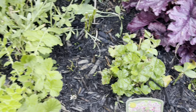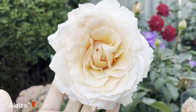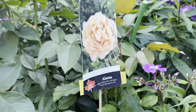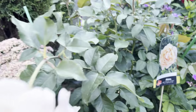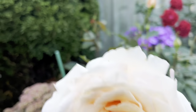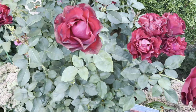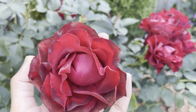Love, love this color. And then I have one of this left. Oh my gosh, look how pretty this color is. This one is Aliza. If you know how to pronounce it, let me know. But yeah, she's a beauty. Oh my gosh, I love, love this peach tone. Another Dancing in the Dark still has some blooms left. So pretty. I love this deep, deep red. Gorgeous.